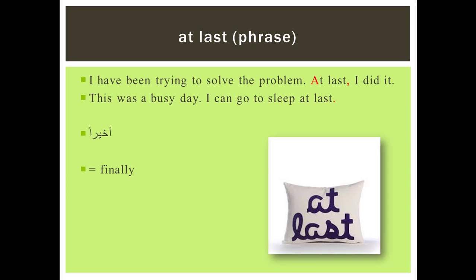You can use it at the beginning of a new sentence. So by this way, you have to separate it by using a comma. Number 2. This was a busy day. I can go to sleep at last. So, as you can see, the phrase at last means أخيرا, or in English, finally.